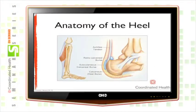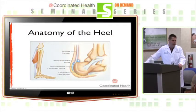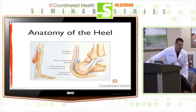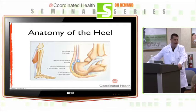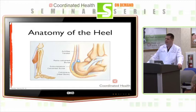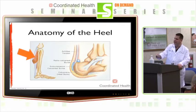Okay? Great. So the Achilles tendon is a unique tendon. It's certainly considered to be the strongest soft tissue structure in the body. And it's made up of two muscles in the back of the leg. The two muscles are the muscles that you're feeling if you were to grab your calf, and they are called the gastrocnemius and the soleus muscles. These are the muscles that you see up top of the leg, just behind the knee.